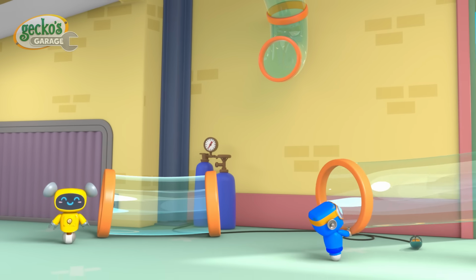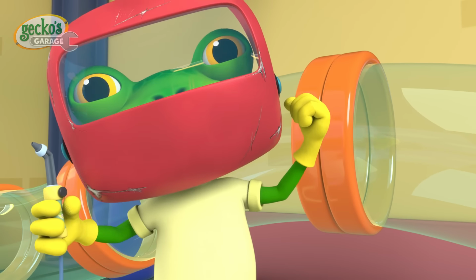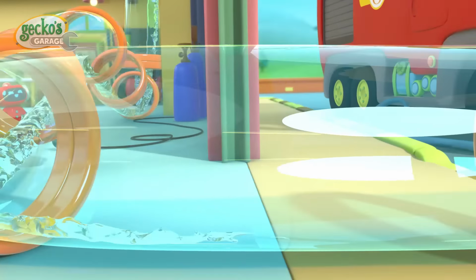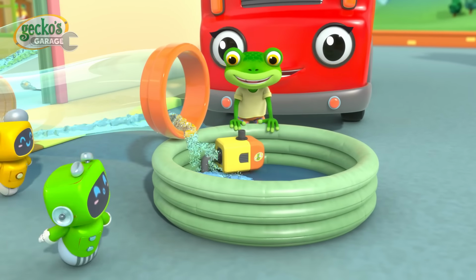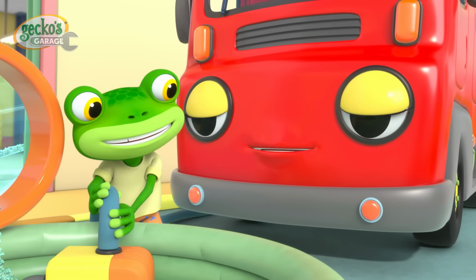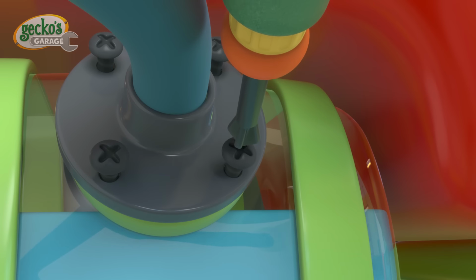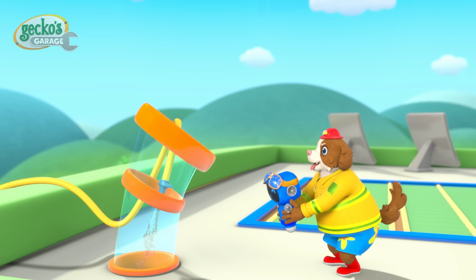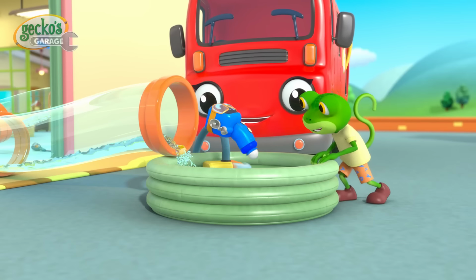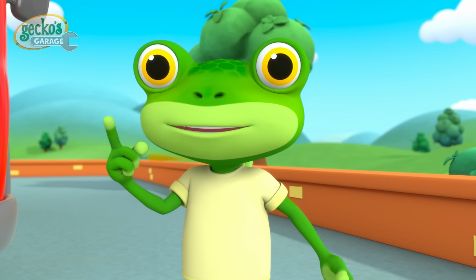We'll add new sections so the pipe is long, then weld it together to make it strong. This pump will pull water up through a hose, and then back into Fiona's tank it flows. Fix the pump to the tank and tighten the screws, and finally our water slide is ready to use. Great work, everyone! Time to cool down.